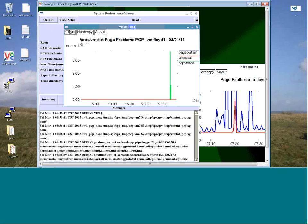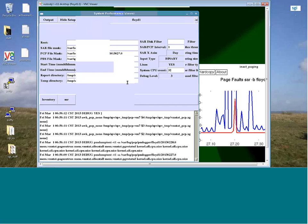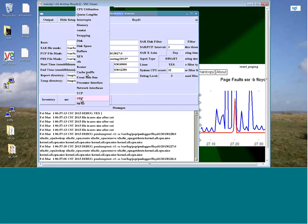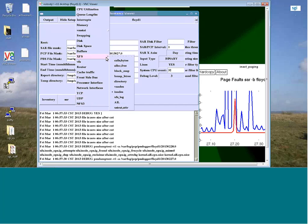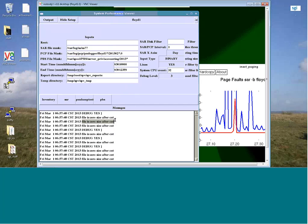Let's see if there's anything else of interest to me. XFS, we did have a lot of XFS activity. Let's take a look at directory information. Now, for the XFS statistics, it puts all XFS file systems together into one statistic. If you don't have XFS, you won't have the statistics for it. Let's see what else I can get out of it. It's just giving me a file size of zero. Looks like I don't have any data in there. Let me just try one more here. For whatever reason, I'm not going to dig into it, but it's just coming up with a zero file size.